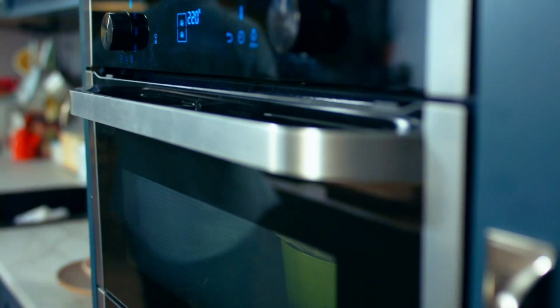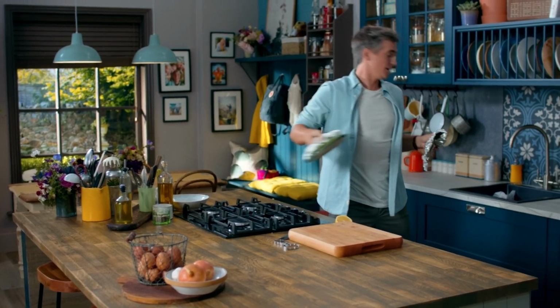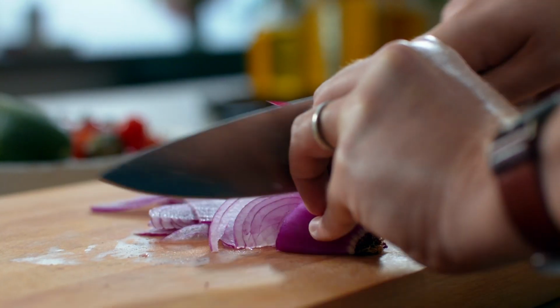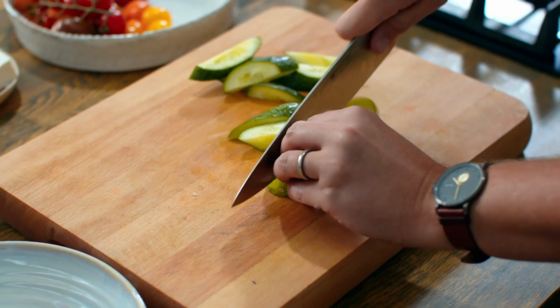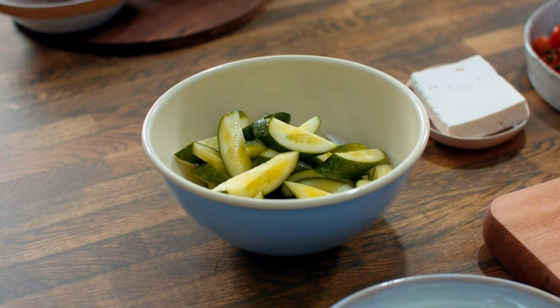And meanwhile, while it's cooking away, it gives us enough time to create a very simple and tasty Greek salad to go alongside this. I have some feta cheese, I have some cucumbers, some tomatoes, some red onion and some olives. So nice thin little slivers. Straight down the middle on the cucumbers, and then just nice little diagonal slices on it. Just in half with those tomatoes.